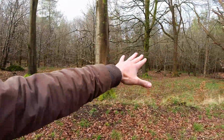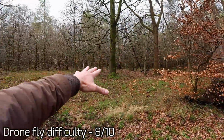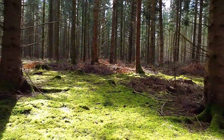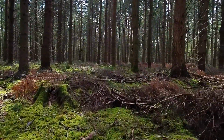Looking at that there, if you were to rate that between 1 and 10, that's about an 8. In the pine trees, there's a lot more open spaces. It seems like the branches don't come down as low as they do here, and I like to fly low and slow, so I do prefer to fly in the more pine forest area.